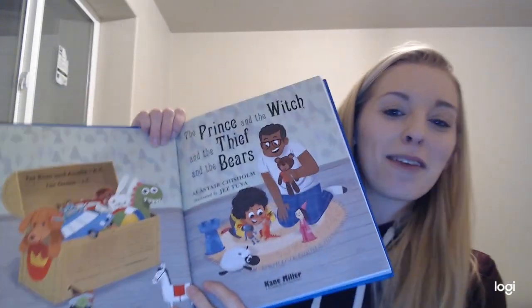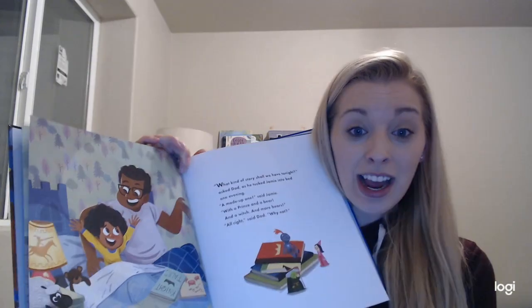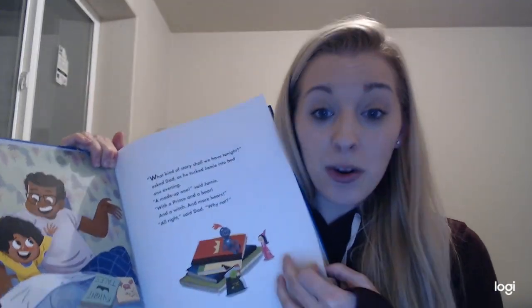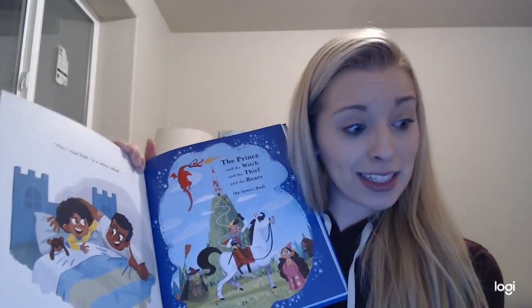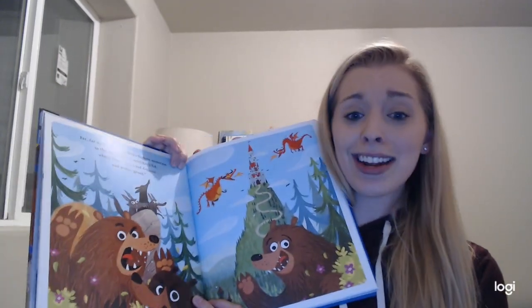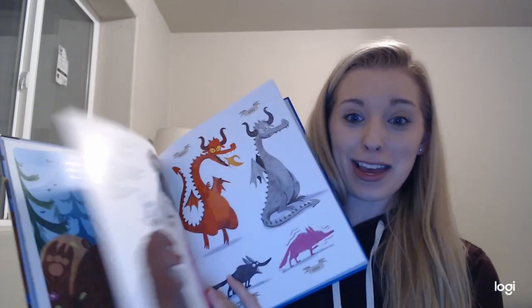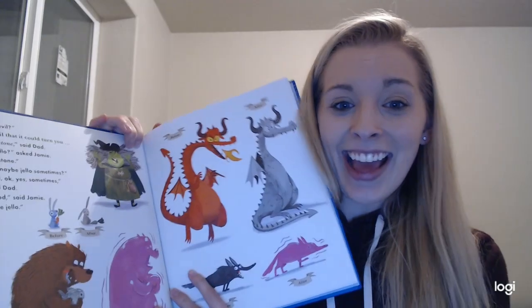And then we've got a brand new story that, oh my gosh, is the cutest thing for story bedtime. The Prince and the Witch and the Thief and the Bears. This is all about this imaginative little boy who asks his dad to tell him a story about a thief and a witch and bears and what was the other one? And a prince. And so it is the cutest thing, and it's going to make you laugh because you're going to be on the side of the parent where you're like, wait, you want the little prince to do what? And then the patient dad tells this silly story just for his kid.